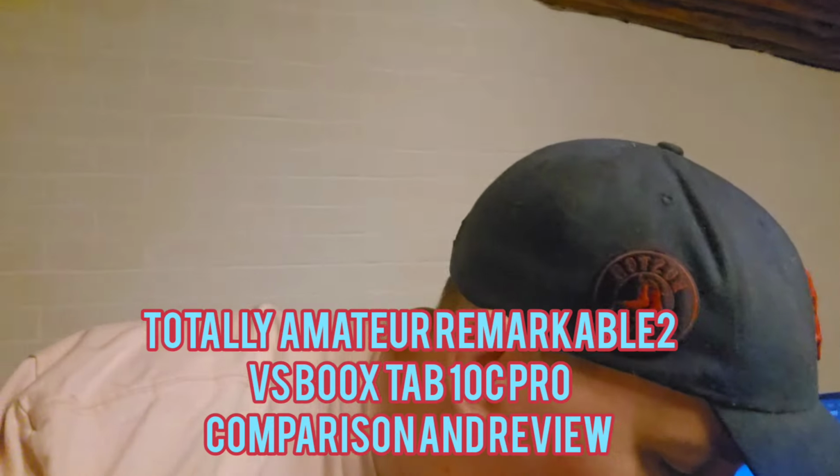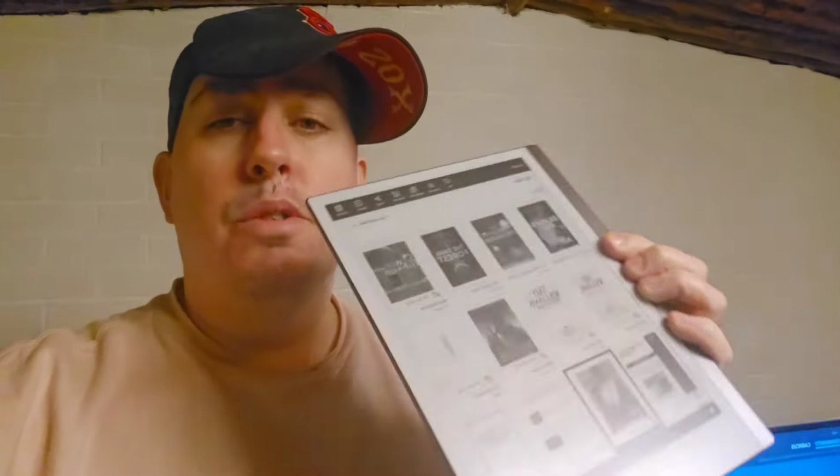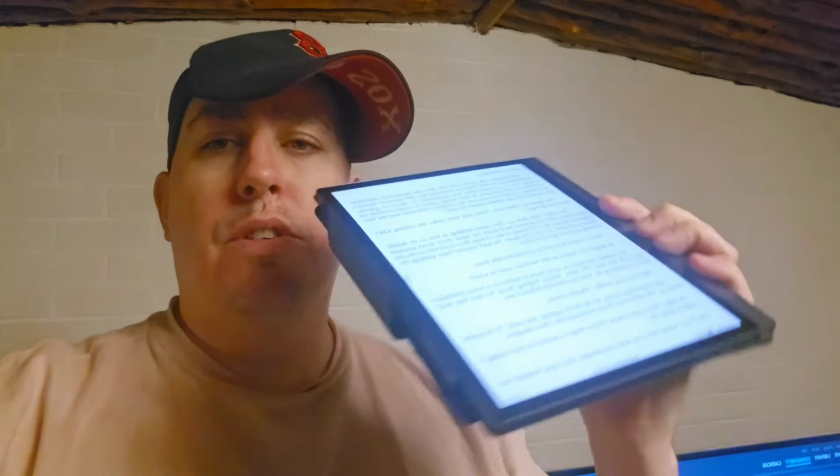So today I want to have a talk about two off-topic things, because usually I'm on the topic of music, but I want to talk about two e-readers. One is the reMarkable 2 right here, and one is the BOOX 10C Ultra Pro. What a catchy name like that. Everybody must remember it just off the first time they hear it.